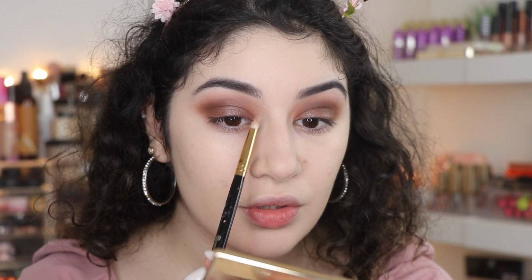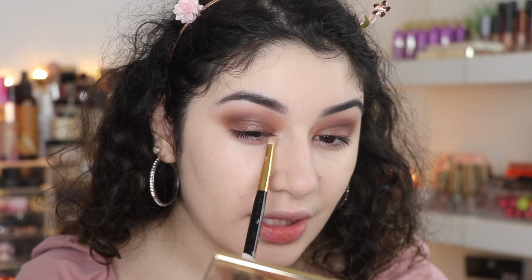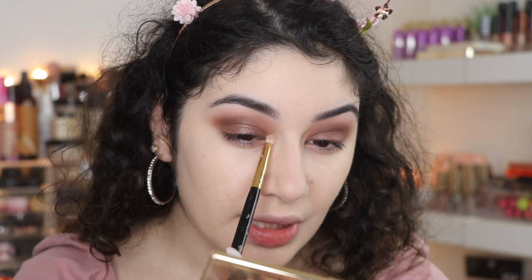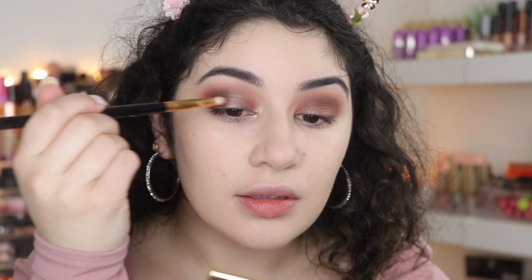For my inner corner highlight, I'm using Iconic, which is this shade right here. This one is so beautiful. It just really brings the look together. It's a really nice gold, light gold. You can even put a tiny bit of this just in the center.